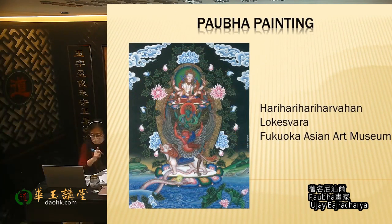Yeah, next page. So here is one very important or very popular Lokeshwara. His name is Hari Hari Hari Har Bahan Lokeshwara, and this painting is currently in the Fukuoka Asian Art Museum.